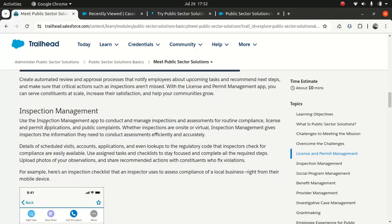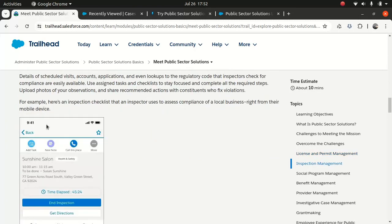So when the inspector goes and verifies your premise, they might have to look for some codes. If they don't have access to any information, they have to carry either a laptop or a piece of paper. Now imagine you can access all this using a mobile phone, using a Salesforce app. How cool is that, right? And you can update the status back as well.